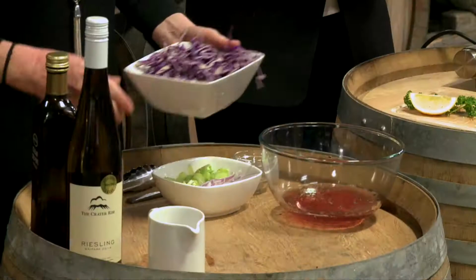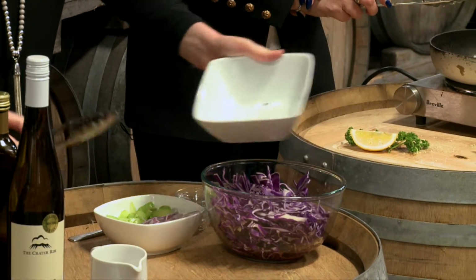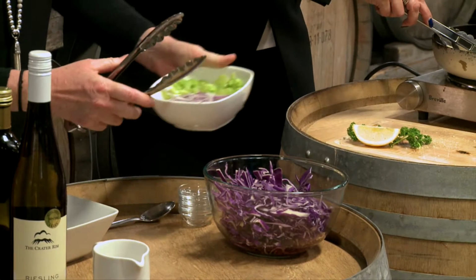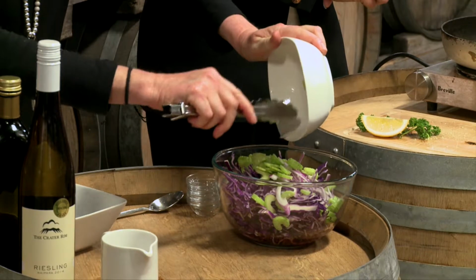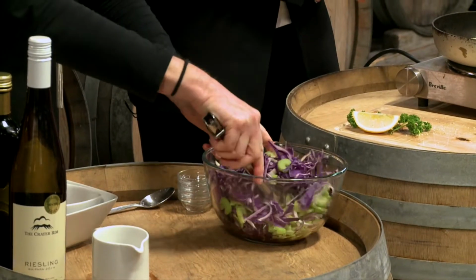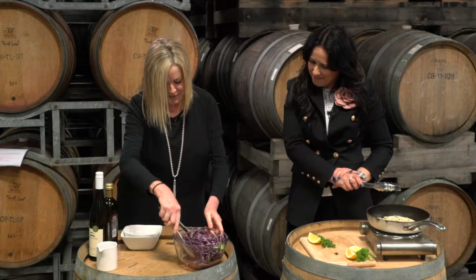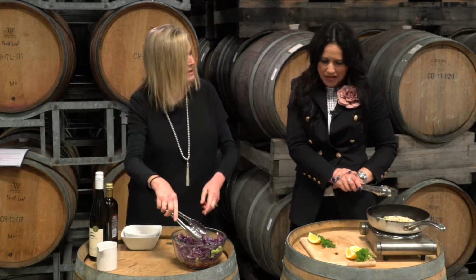So I'll just show you what I'm putting in there. I've got about a quarter of a red cabbage, sliced nice and thinly. One or two stalks of celery, and about half a red onion, just sliced lengthways so that you've got the nice strands. We'll just give that a stir around, trying to cover all of it with that lovely liquor. And then leave it for an hour.